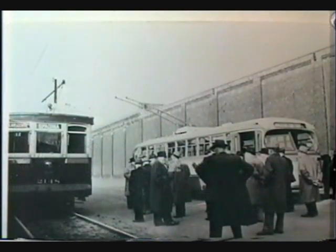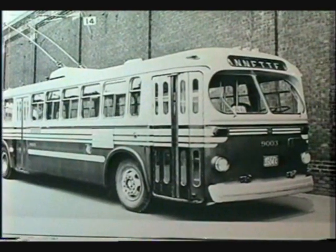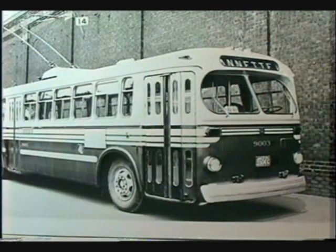It didn't take long for the TTC to order these new coaches. They arrived in the winter of 1947, and 3 tracks adjacent to the carhouse were set aside for storage. The coaches had one-piece route-only signs, both front and side, when they were first put into service. The interior seating was typical of the period, with double seats on each side of the center aisle in wartime green upholstery.